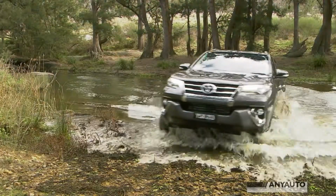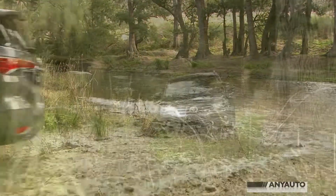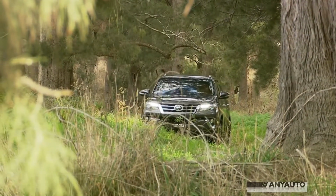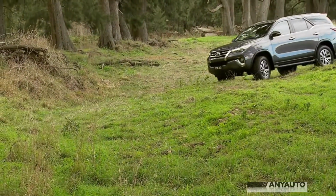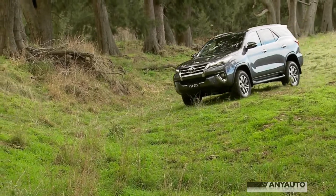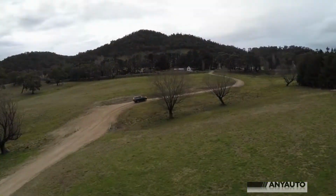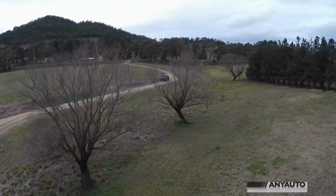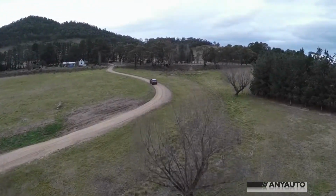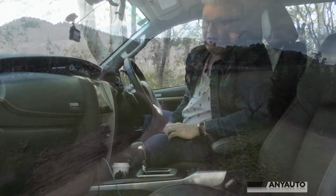The prices are $45,965 for the GX, $50,790 for the GXL, and $58,290 for the Crusade. On top of that, you can have black and red trim in the Crusade for $200 and premium paint for $600. However, what you really want to hear about is what it's like to drive on-road and on somewhat suspect tracks.